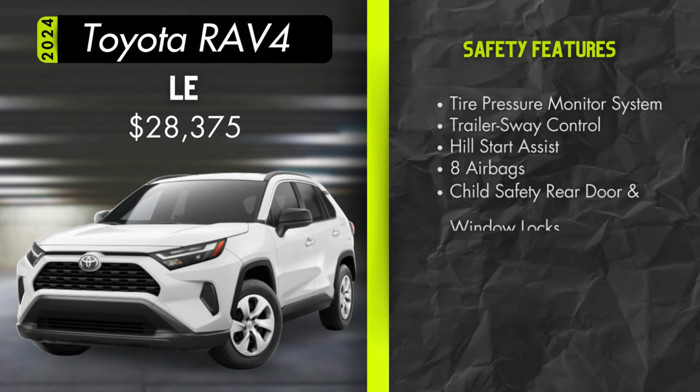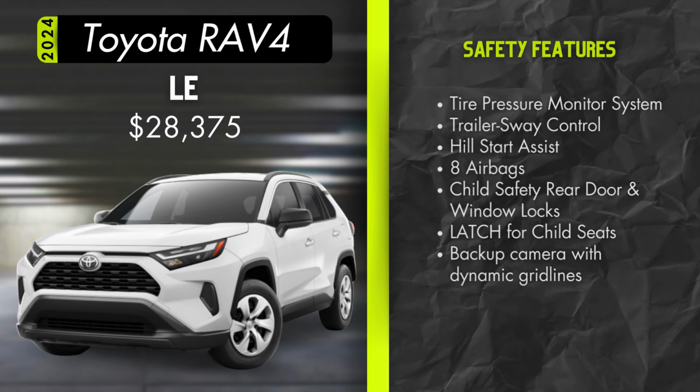Other safety features will include a tire pressure monitor system, trailer sway control, hill start assist, 8 airbags in the front, side, front knee, and side curtain, child safety rear door locks and window locks. The rear seats will include 2 lower tether anchors and 3 upper tether anchors for child seats, and you'll get a backup camera with dynamic grid lines.